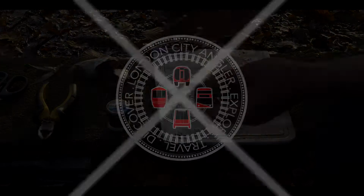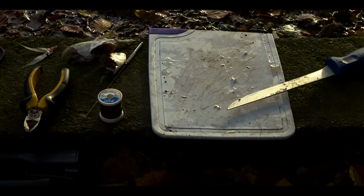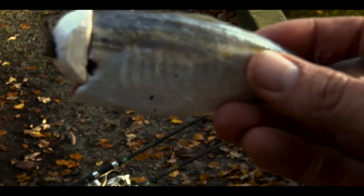Right, so then let's go give this a little test in this little bad boy. Testing the margin to see how it sits.